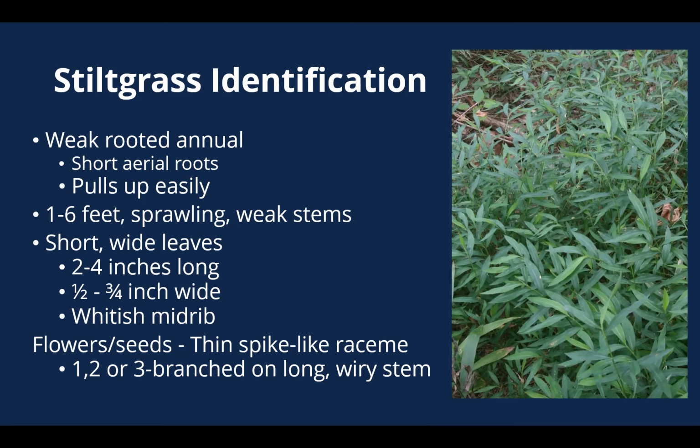And then the flowers, these thin spike-like racemes on these long, wiry stems, flowering late in the year. So we're talking late summer or fall. And then you can also look lower down and find those side spurs for those closed flowers. So that's how you can identify it. Again, I really love giving a yank, pulling it up, and then that leaf shape is really what gets you there.